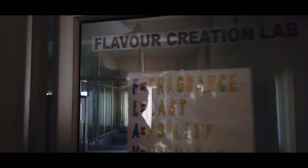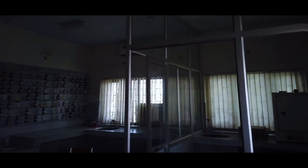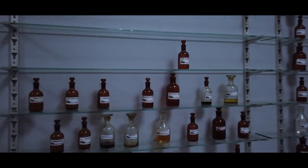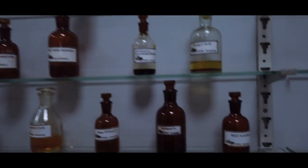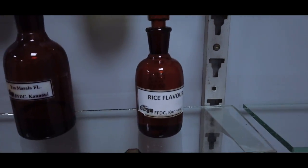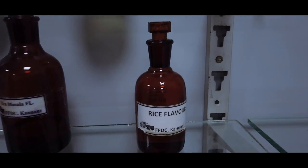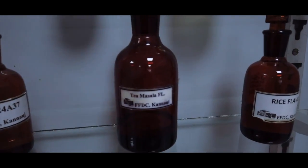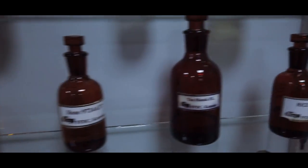So we are at the Fragrance Flavor Creation Lab out here. This is how it looks. We are in the fragrance lab, and these are some developed flavors, some unique flavors which I haven't even heard of. Like, imagine a rice flavor. I've just tested rice, and I'm going to tell you how it smells. It's like when you're cooking rice, the smell you get from the pressure cooker, the same smell is this one. That is quite unique. Tea masala I tried. This also has a very pungent tea vibe.